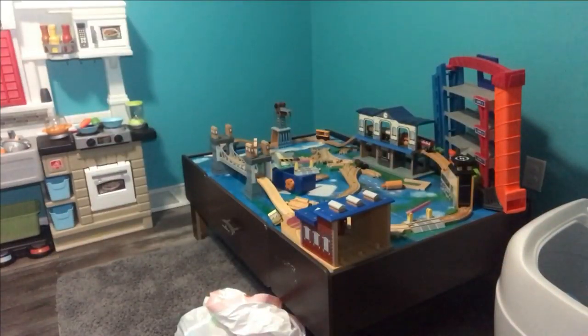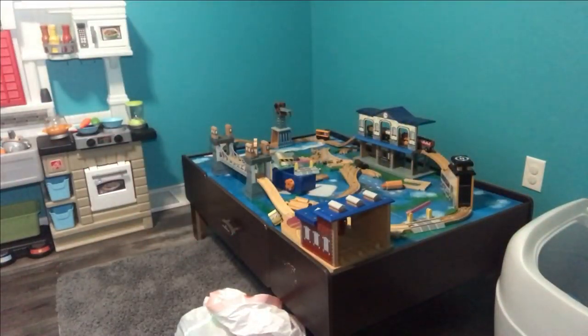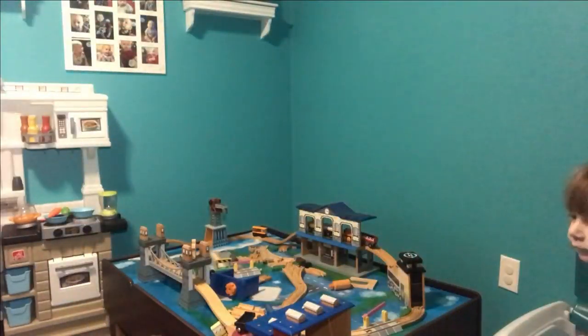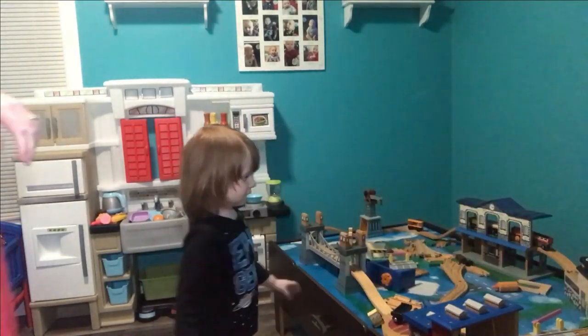Alright, after we took time to have the musical interlude there, I kept going. I finally got everything out of the toy box. Now I needed to make room for this big tray table.